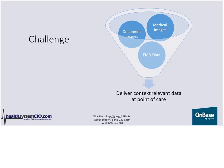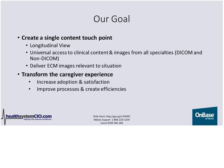So the question is, how do we use the, I don't want to say intelligence, but the logic that can be built into a computerized system to go into the system and pull the information that's relevant for the specific situation that we're looking at? So maybe care of a patient with a particular disease process or care of a patient on a given day, and deliver what is needed, when it's needed, and where it's needed. And that's really the challenge.